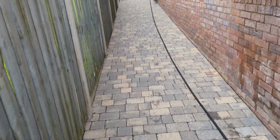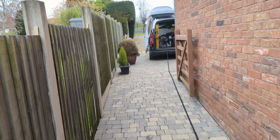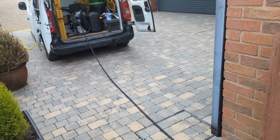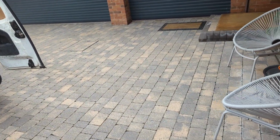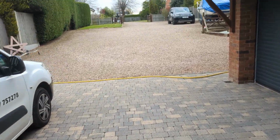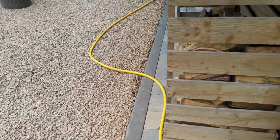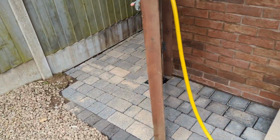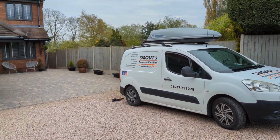See, it's started to dry up here. Drive's looking brand new. Well, it's not really a drive, is it? It's almost like a courtyard. They don't park on this bit. Beautiful. Lovely, all done.